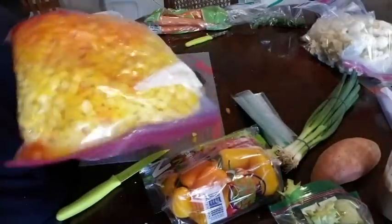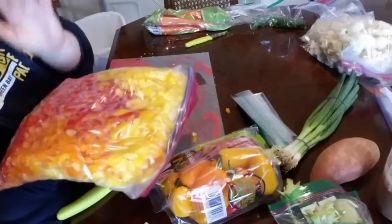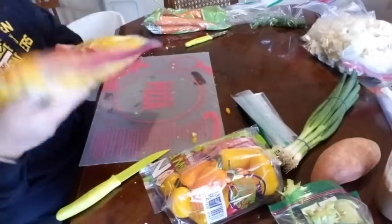Peppers are all done. Huge gallon-sized bag of them. There's 3 of each color in here. It was a lot of cutting. Holy cow. A lot of cutting. So my peppers are done.